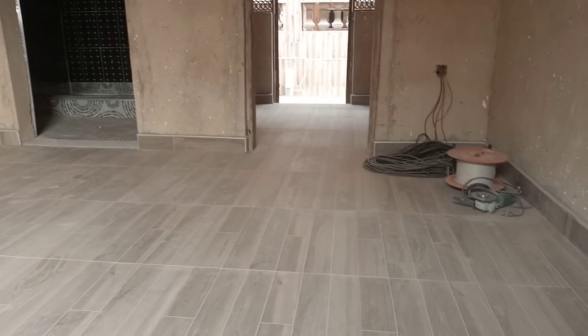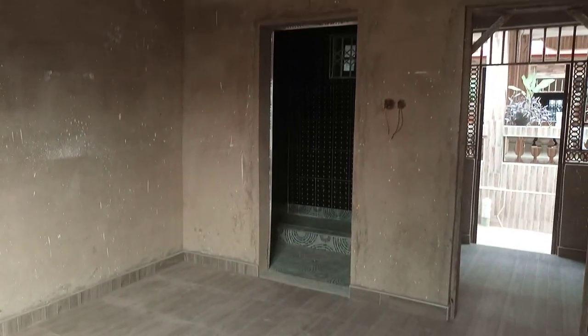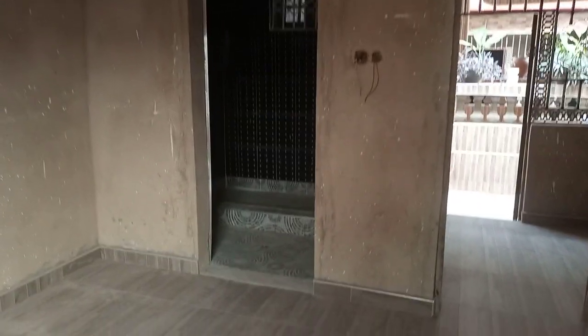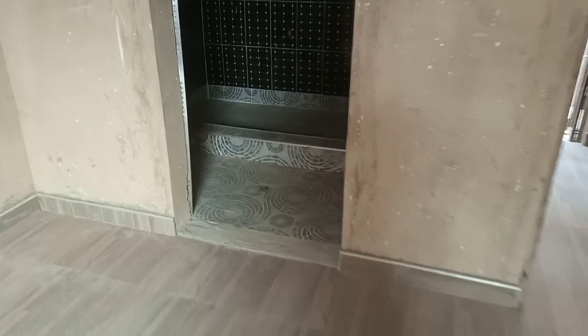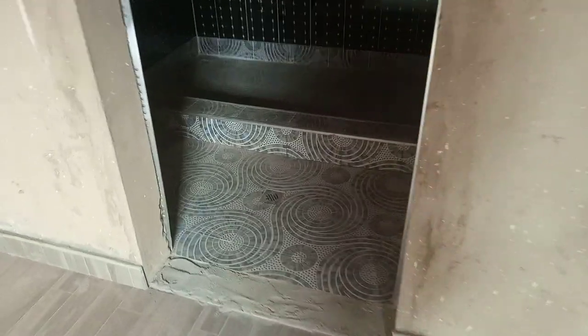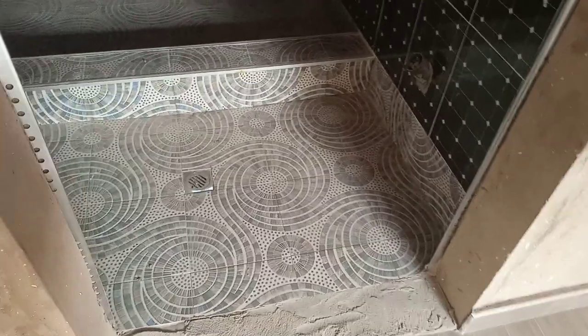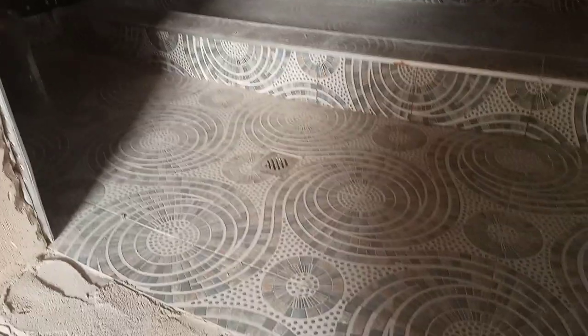You can see all the wall tiles. So the guest rooms are actually big. It's big. And I decided to use different tiles for most of the guest rooms. And for some of the guest rooms, I use the same tiles. So this particular bathroom to this guest room, this is the floor tiles that I've chosen. So you can all see the particular floor tiles that I chose for this washroom. Very nice design and, you know, very nice tiles.